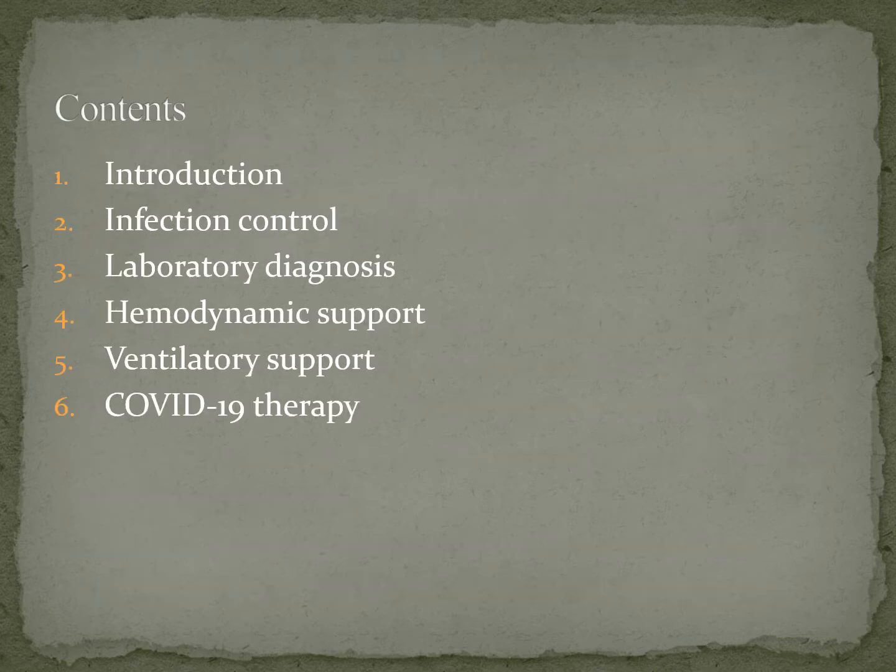I will speak about, first, an introduction to COVID-19, infection control, especially for healthcare workers in the ICU, lab diagnosis, hemodynamic support, ventilator support, and COVID-19 therapy.